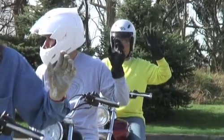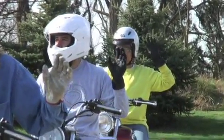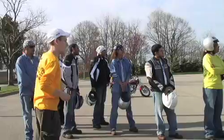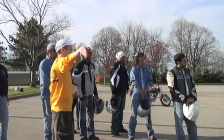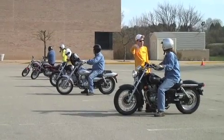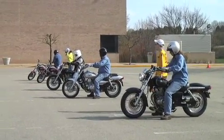Right now we're with level 1 of the range exercises. We're going to cover all the basics, from getting to know the motorcycle all the way up to some riding exercises later this afternoon. Some of these students, I guess, have never even ridden a motorcycle before, so it's a fun experience for everybody involved. The first thing we do is we just go over the basics, getting to know the motorcycle.